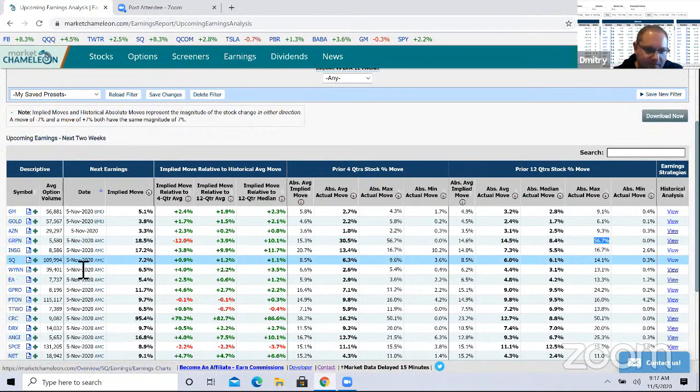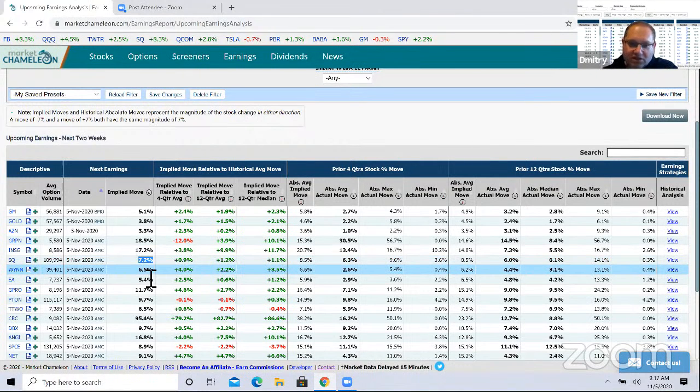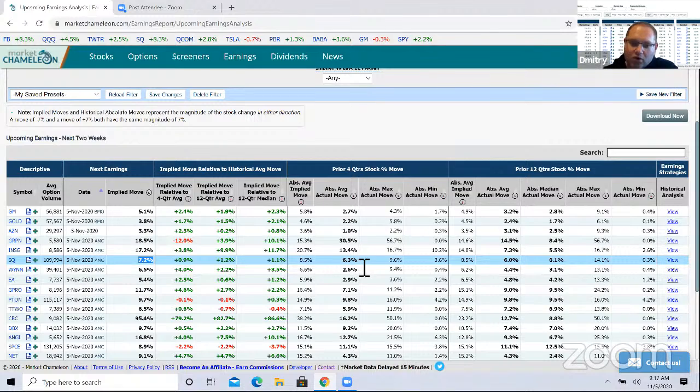Let's take a look. SQ, that looks like it's trading a lot of average daily volume, 109,000. That's expected to report today after the market close. Right now, as of yesterday's close, the option straddle was implying a move of 7.2% in either direction. That compares to a 4-quarter average move of 6.3% and a 12-quarter actual move of 6%. So we see that's almost 1% above the 4-quarter average, 1.2% above the 12-quarter average. The high move in the last 12 quarters is 14.1%. And we do see here right now that implied move, 7.2%.